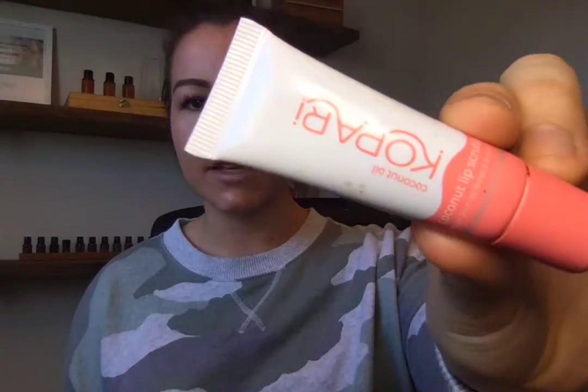The last two things that I do. So I hate that look of when you've got your foundation on your lips. Your lips are a little cracky. So I actually use a lip scrubby. This is from a brand called Kopari. I don't actually know where this is from. This was a gift, but it's a coconut oil lip scrub. Awesome. So I use a little bit of this on my finger. Just get off that foundation that I have on my lips. It's sugar, so you can just lick it.